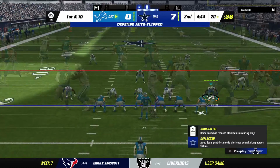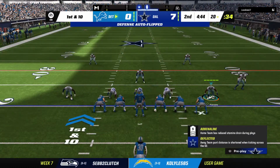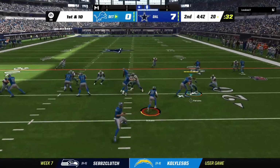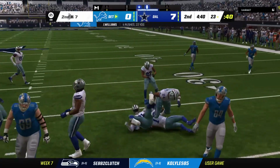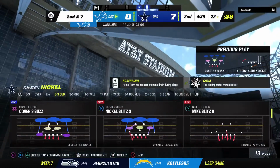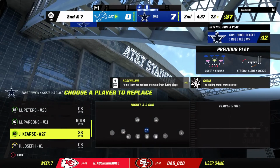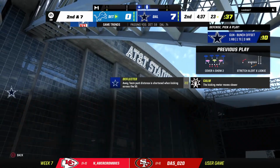So this defense coming up with a takeaway, and maybe that's something that can bring a little life to that sideline. I don't want to say that they've been sleepwalking through this first half, because that's simply not true, but you're right. We haven't seen a lot of fire from these guys, really, on either side of the ball. So maybe that's the catalyst that they needed to get them back into this game.